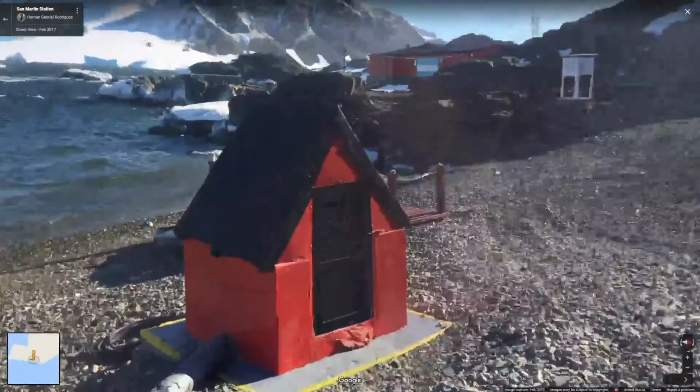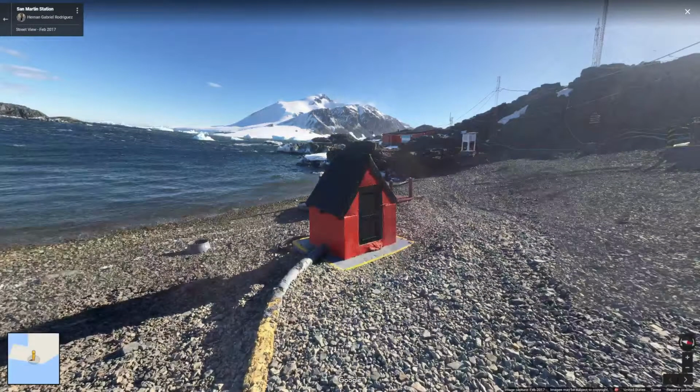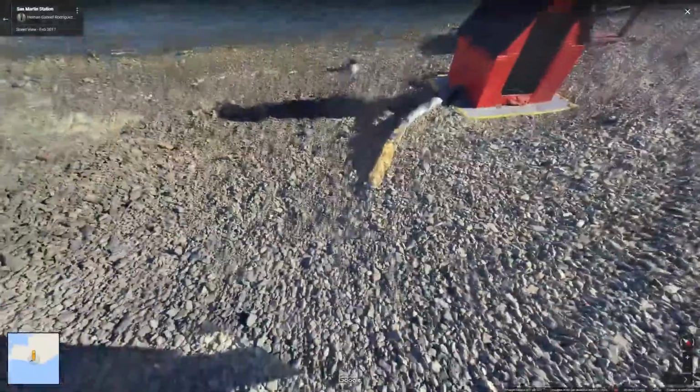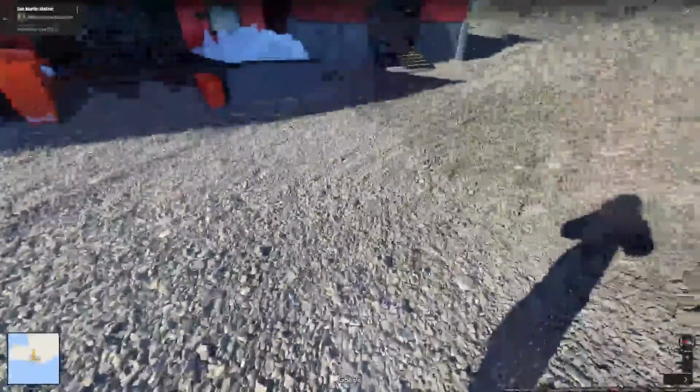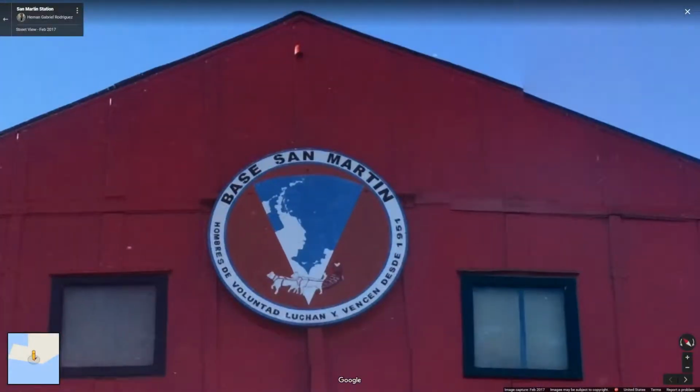This is just a weird little hut here. Very red, so just saying danger. Fuel. Little lock there. Goes underneath into here. Base San Martin. Of course. Everyone knew that. I mean, it's been here since 1951. Got the peninsula.